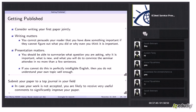Now, consider writing your first paper jointly. You can write your first paper with your supervisor or with some professor, especially if you're a young researcher. There's an advantage to this because this individual will serve indirectly like a mentor to you. Because the person is a professor, the person will make sure that you're not just sending anything to the journal. Because of the experience, the person will show you how to structure your work and how to prepare your work for submission.